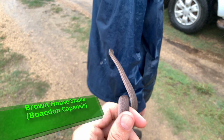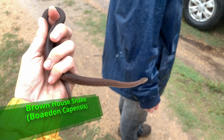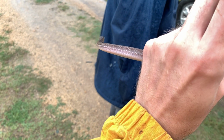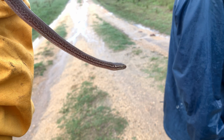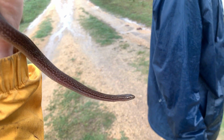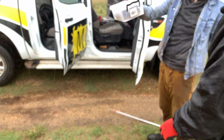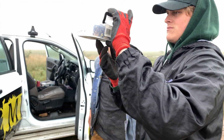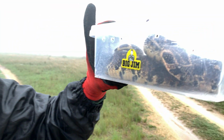Odin found this little brown house snake as well. Haven't seen one of these guys for a long time. I love finding them. They're such cool little guys. Now come back this way. And we got the puffy safely in a tub so nobody can get bit. He's a big dude, eh? Yeah, he's one big dude.